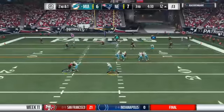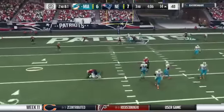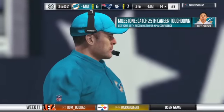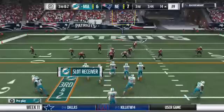Now a shotgun snap as they'll look to throw. And he fins him off. And no escaping this time as he'll go down. They got him for a sack. Vernon Butler in there to drop him for his 5th sack of the year.